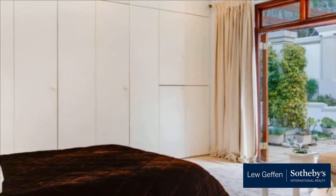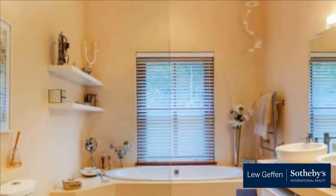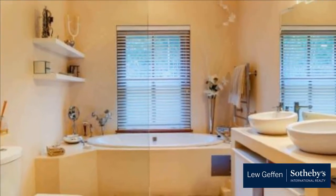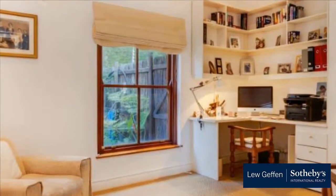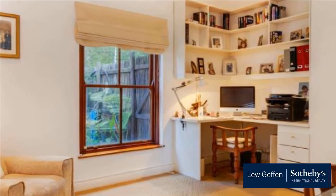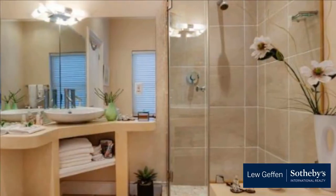Family room is equipped with a gas fireplace and is open plan to the kitchen and leads out to the patio garden. Well-appointed main bedroom with doors flowing out onto the patio. Full ensuite bathroom with double vanity. Two further bedrooms with built-in cupboards. Full family bathroom. Guest cloakroom.